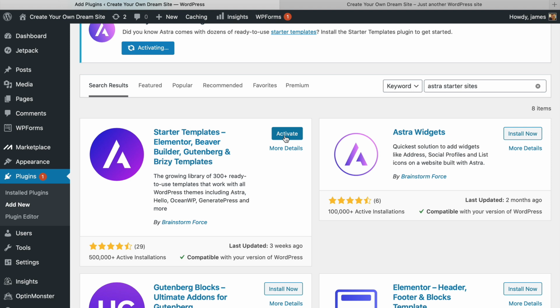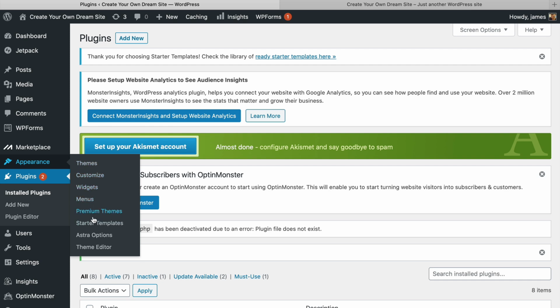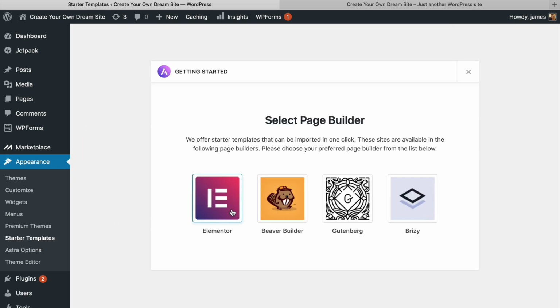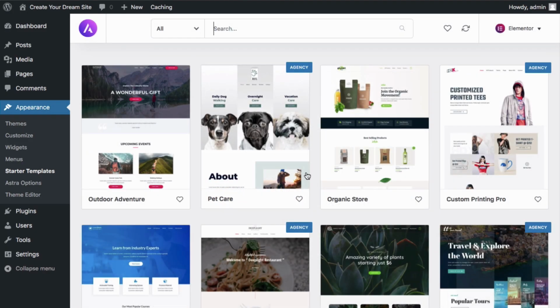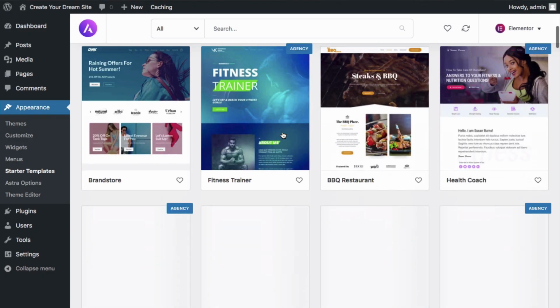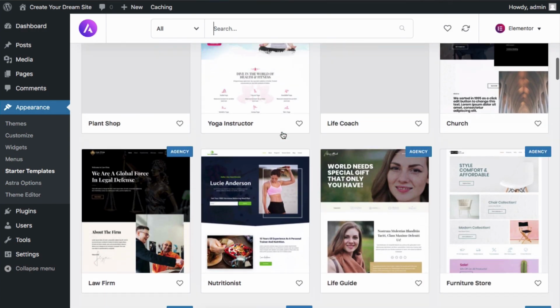Now this plugin has a collection of pre-built starter websites that you can use on your website. So to see those starter sites, let's head over here to Appearance and then click on Starter Templates. Then click on Elementor. Elementor is the free tool that you use to customize your website. And now you have all these different websites that you can choose from. It's amazing. Full websites.